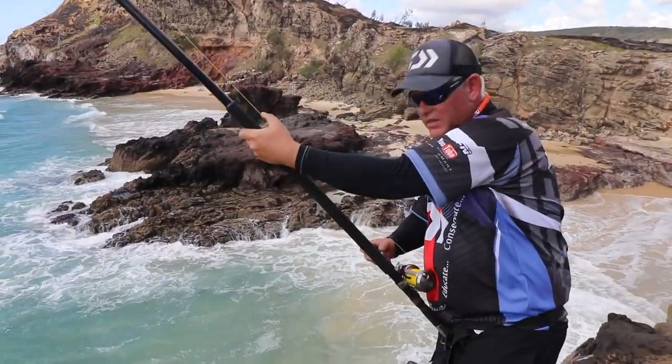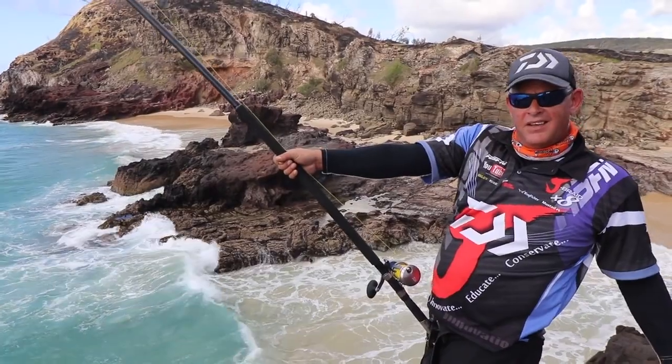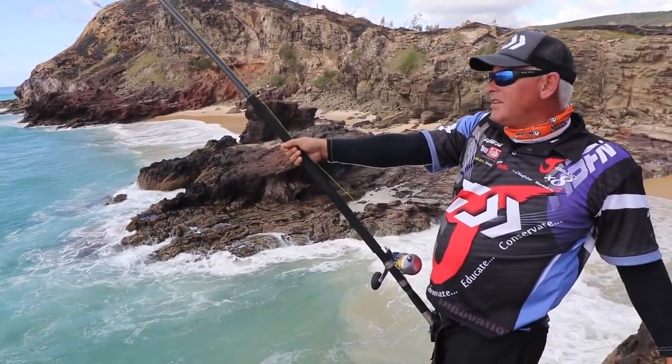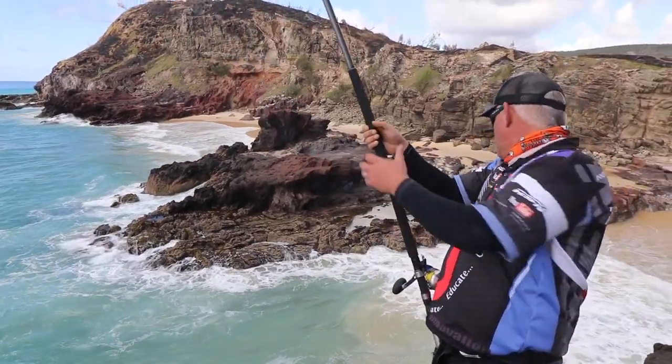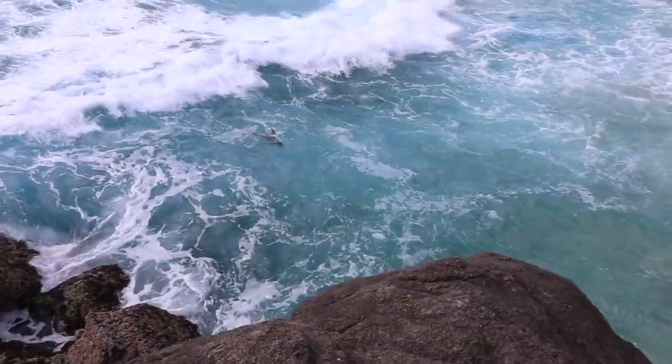Yeah, it's been up and down. The rocks. We're on a small little beach with a marginal place to land it, but it's probably our best option right now. Okay, try and do it.